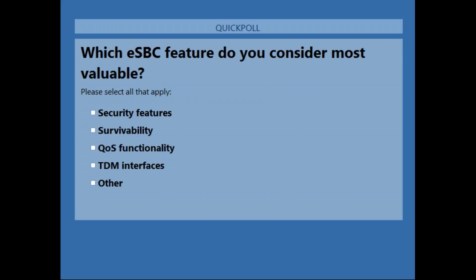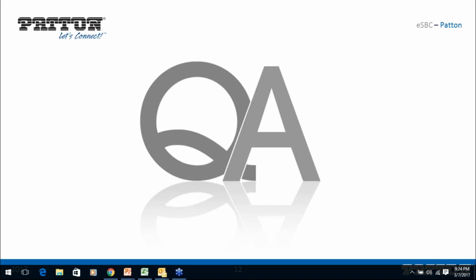Good. So after 1 minute of voting, I think, Brett, we see the trend is more towards the security features. And I think it's the most important in terms of the eSBC offerings because there's a lot happening there, and there's a need to protect the network for the enterprises and from the surprises, I would say. So most of the people agree that the eSBC security feature is one of the most important features.